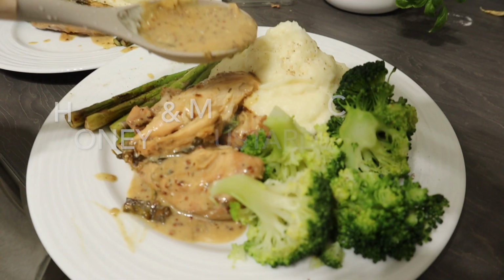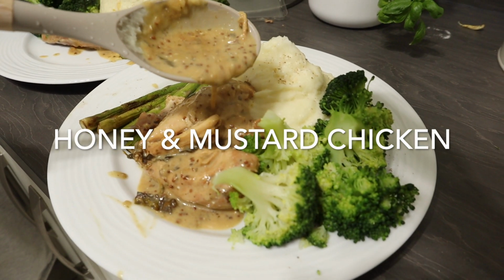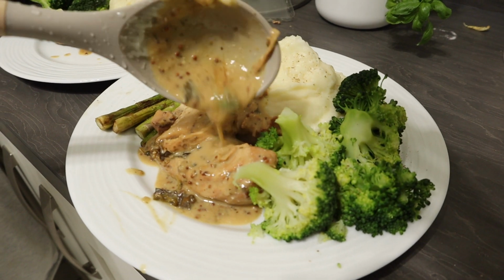Next up is a honey and mustard chicken dish. So this one doesn't take quite as long in the slow cooker to do, so I'll generally do this one if I'm working from home, and I'll put it on my lunch break, and then it's ready after work, because it's not one of them that you can leave kind of 8 hours whilst you're out all day.